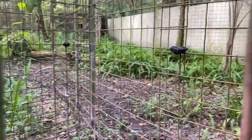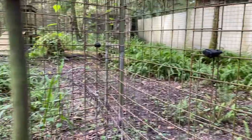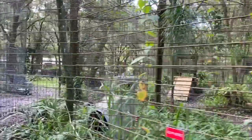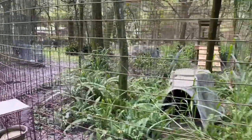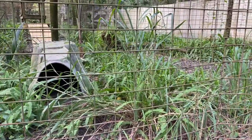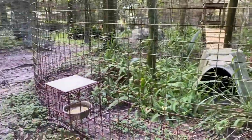Then there's an inside door with a lock and another inside door with a lock. So depending on which direction, if we need to go on this side or this side, that's gonna dictate which doors we're opening. He has a tree stump den back here, which is nice and private. He also has a water bowl.